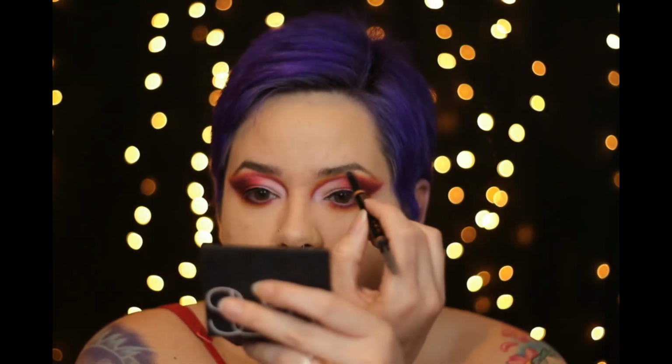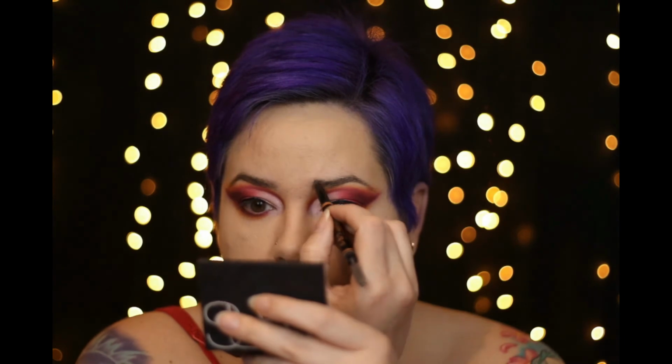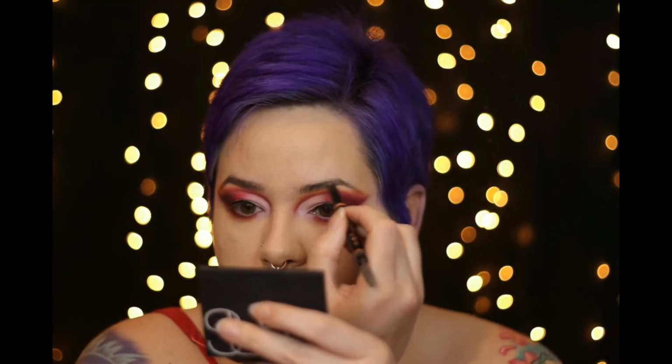But see, it's just slightly darker than this one. So I'm not doing a whole lot of definition. It's just giving it a little more depth, a little more color. And see, ta-da, brows are done. That's all I'm doing to them.